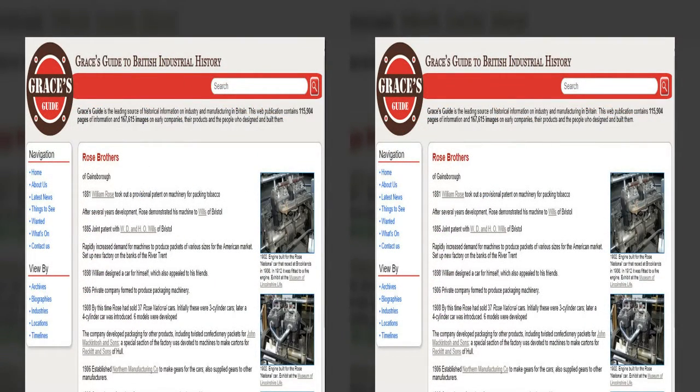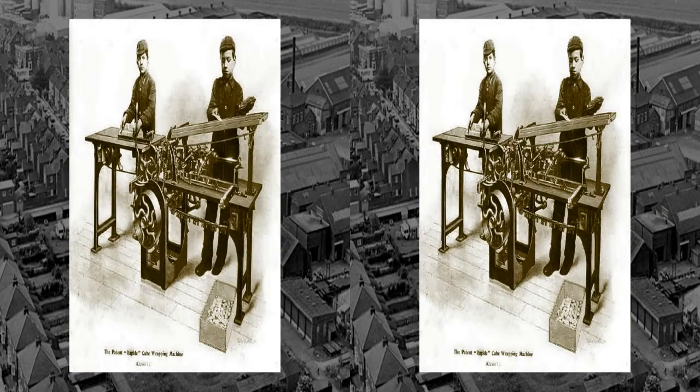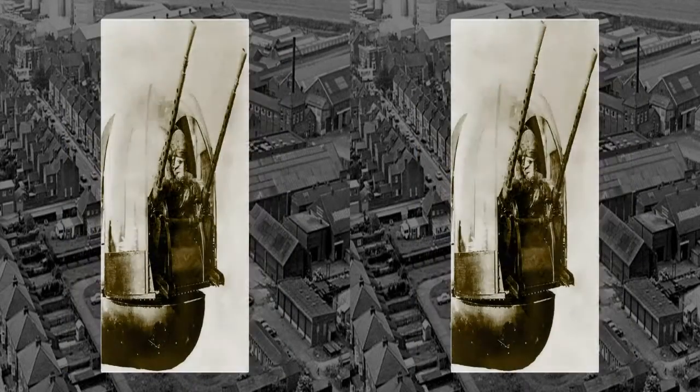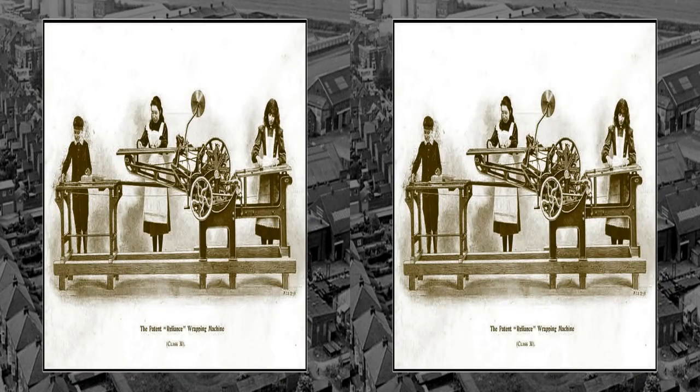Research revealed some interesting facts that I was previously unaware of. William Rose, born 1856, was an outstanding engineer involved in the design and manufacture of products ranging from packaging machines to aircraft gun turrets. He even built a few cars. Rose invented what is accepted as the world's first mechanical packaging machine. It was designed in partnership with Wills of Bristol and used to wrap tobacco.